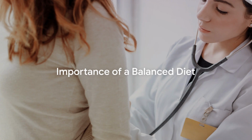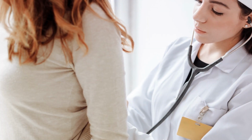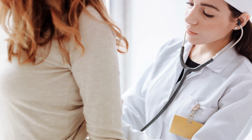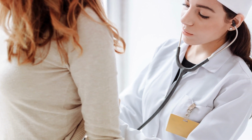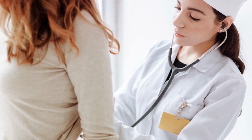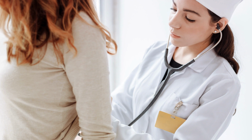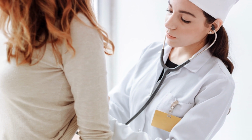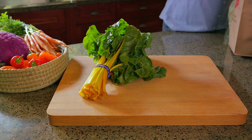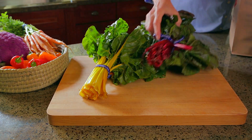Throughout our discussion, we've emphasized the importance of a balanced, varied diet. Eating a range of different foods each day can help ensure you're getting a good mix of nutrients. But it's also crucial to remember that everyone's body is different. Regular checkups can help ensure your nutritional needs are being met and give you peace of mind that you're on the right track. Remember, a well-planned vegan diet can provide all the nutrients your body needs.